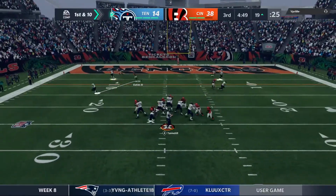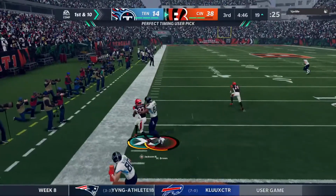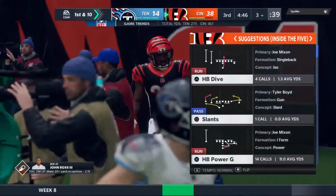From the red zone now, Tannehill. And his pass is intercepted for the 4th time today. William Jackson with a pick. So an opening drive interception to begin this second half.